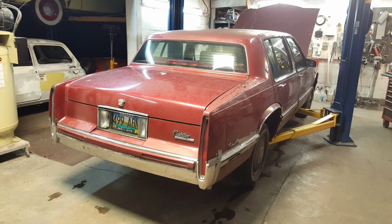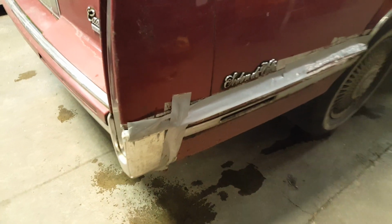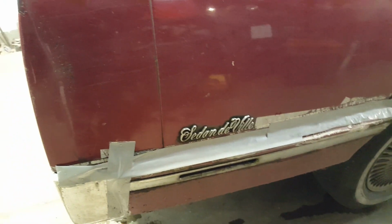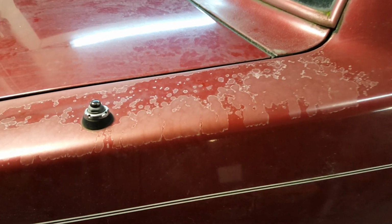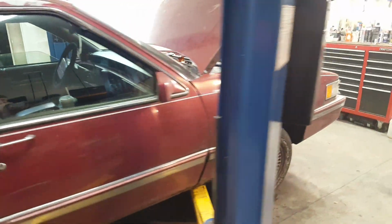This is an older Cadillac, as you can see. It's a bit bruised. Got some duct tape there along the bumper line. Tires are worn out. Clear coat's peeling. Radio antenna's busted. Just, I don't know, it's a throwback to my roots.